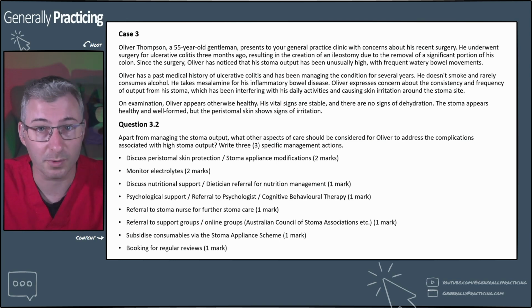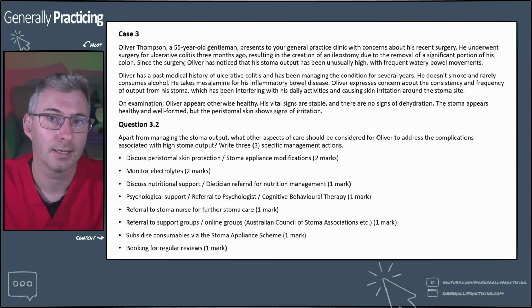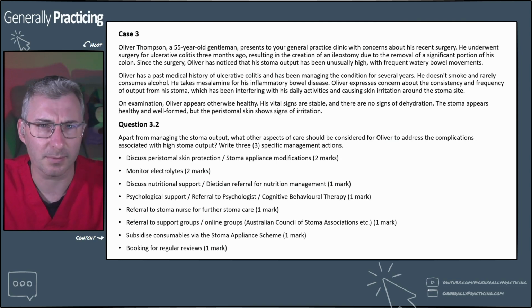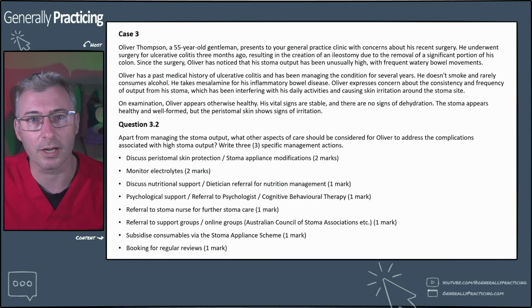whether it's referral to a psychologist or just starting the patient on cognitive behavioural therapy would also definitely get you marks. There are dedicated stoma nurses for further stoma care, and again, that's referring to someone and specifying what for in particular. It's one of those things where some country towns have it a little bit harder, but again, this is such a common occurrence that I know the larger rural centre where I am, we have stoma care nurses. So find out what's available in your area.